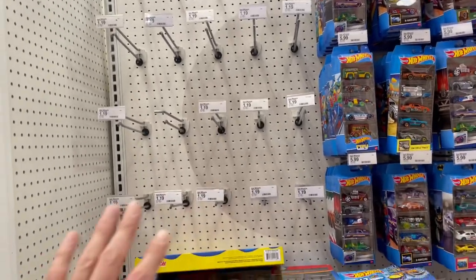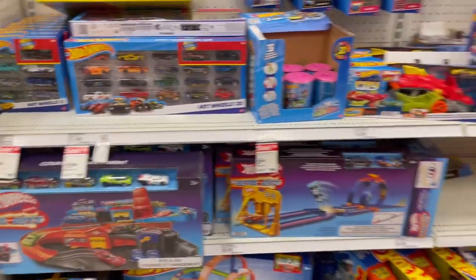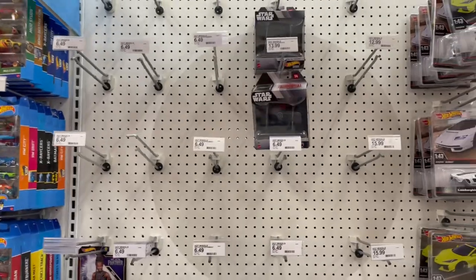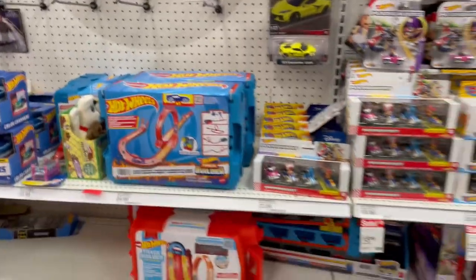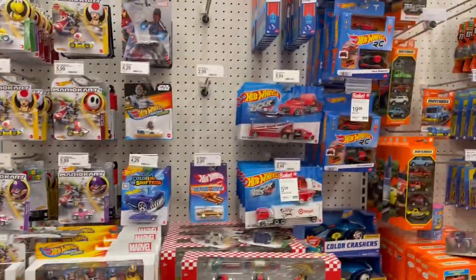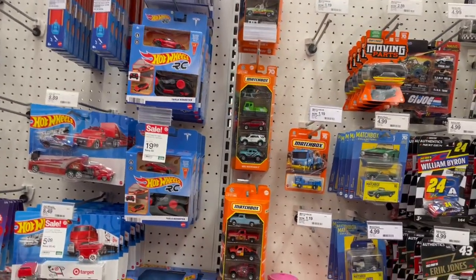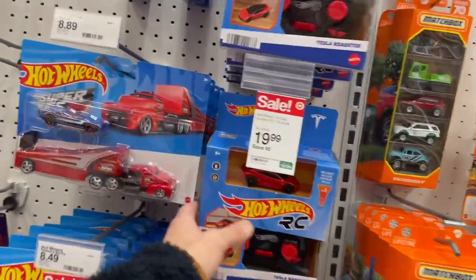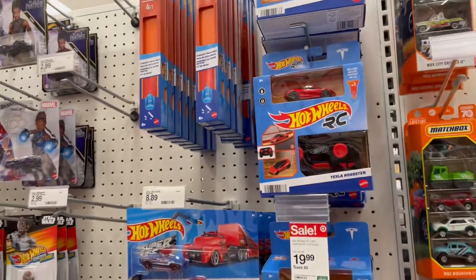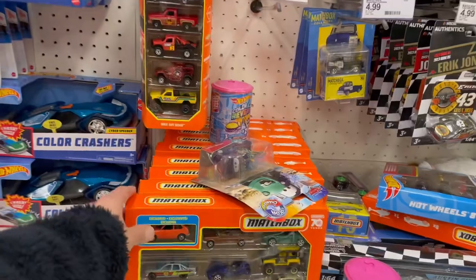And then into Hot Wheels, all individual Hot Wheels gone off those pegs. Some 20 packs, some 8 packs, a bunch of the 5 packs. And then just the pegs are cleaned off. Down here, the movie crossovers we got. Hot Wheels, we have some of the RCs left, although the Tesla isn't the one that's on sale. It's on that peg. And you saw the Matchbox next to it. Matchbox, cleaned out. Small section, but cleaned out nonetheless.